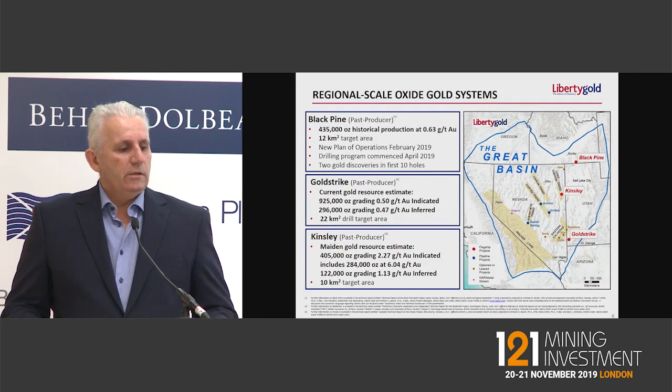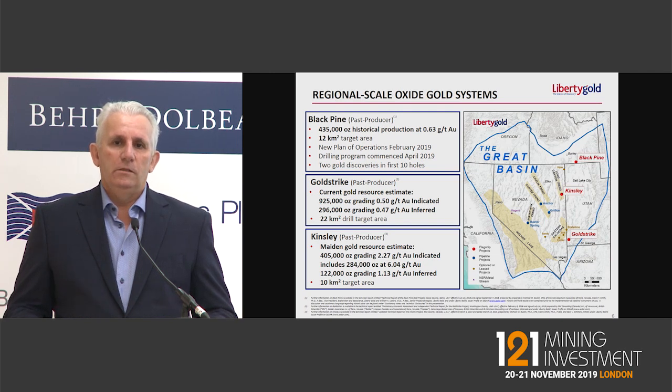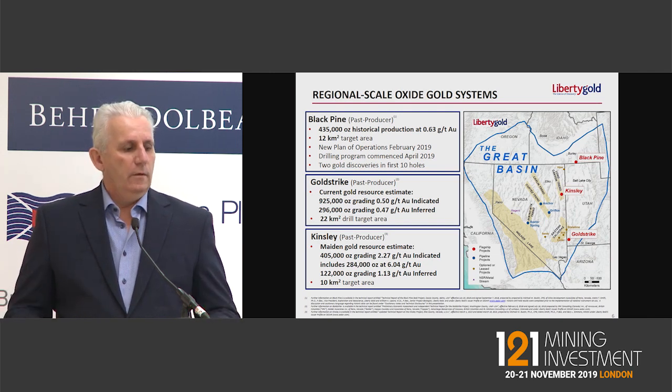This is where the projects are. Black Pine is now number 1, Goldstrike is 2, Kinsley number 3 in order of priority. They're all past-producing, run-of-mine, oxide heap-leached mines from the 90s that operated and made money in a $300 gold market.